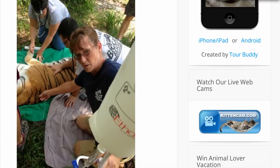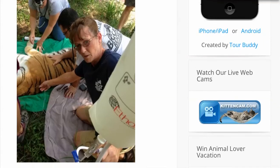Whenever we sedate a cat, it's usually because the cat's not doing very well. So one of the things that we almost always end up doing is giving them several bags of, well, depending on the size of the cat, but for a tiger, several bags of saline fluids. And that really helps perk them back up, especially if they've had kidney issues. So this is Gail making sure that the saline is dripping fast.